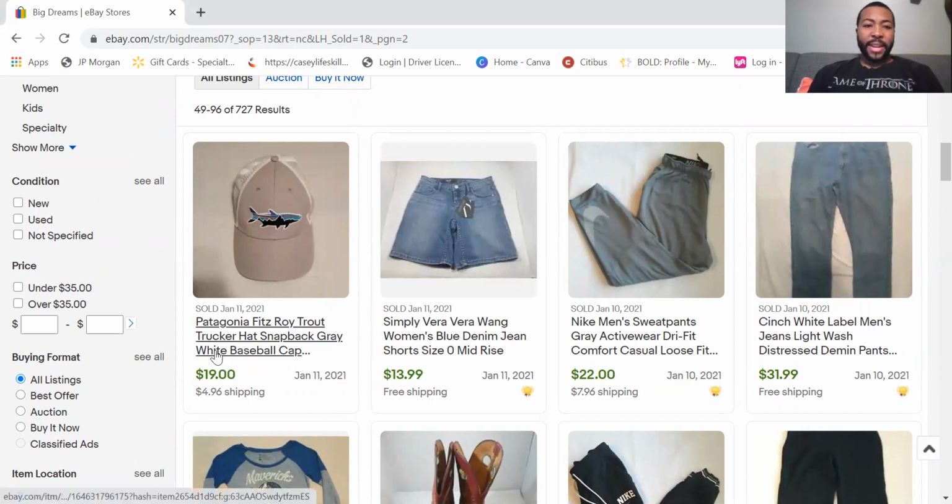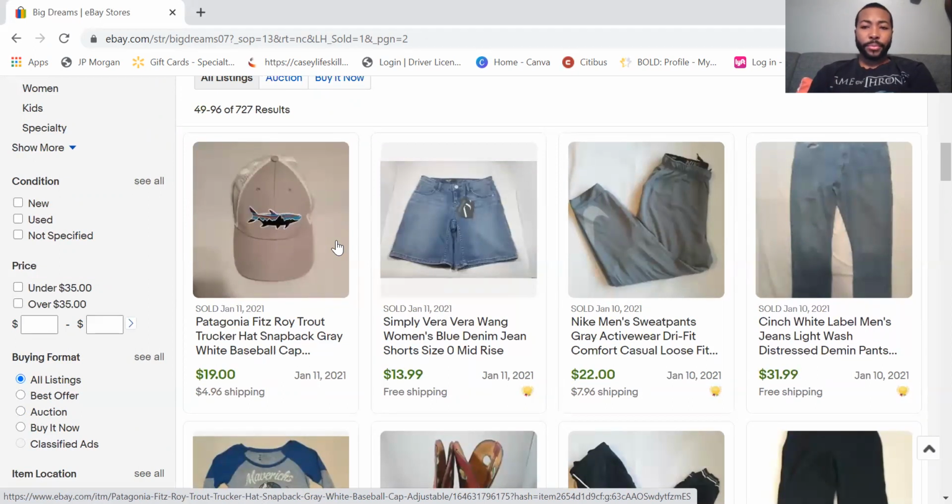Okay, so and then next we got this Patagonia hat, the Fitzroy Trout trucker hat and snapback. So, Patagonia is a great brand. So if you got anything Patagonia, it's gonna sell. So I sold it pretty quickly. And then I sold that for $19 with $4 shipping.